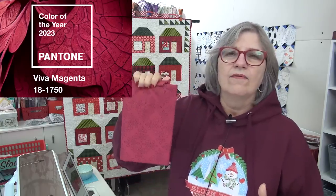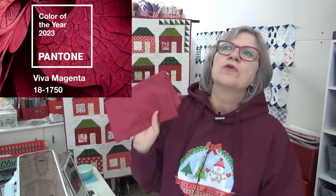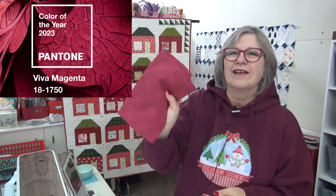But Viva Magenta, they every year do pick a color, and then that is used by stylists and all kinds of people across all kinds of industries to pick up and use in products. Pantone is an industry color standard organization. I know Kaufman puts out their own color of the year, which sometimes is totally different. It doesn't look anything like the Pantone one, which might be confusing, but I just think this is a great color.